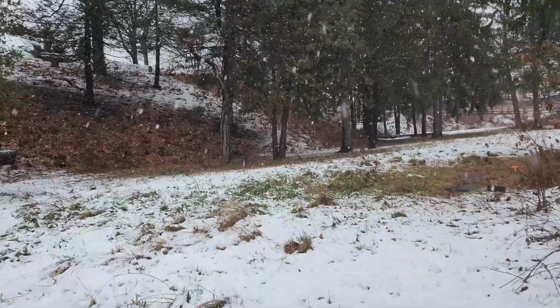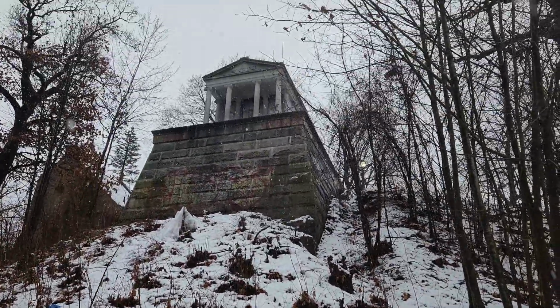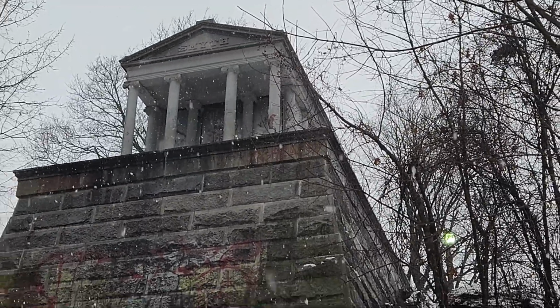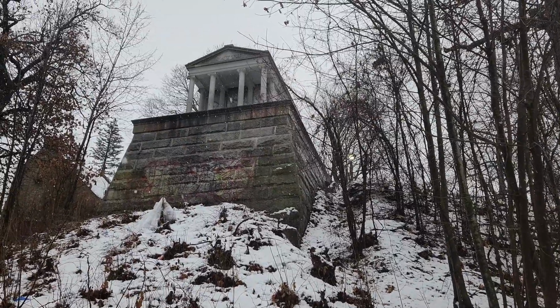And here's that crypt that overlooks this once beautiful area. Like I said, it's full of graffiti. There's usually homeless people out there, but I think the police officer scared them away. So whoever is buried in there or sitting in there was incredibly rich back in the day, for sure.